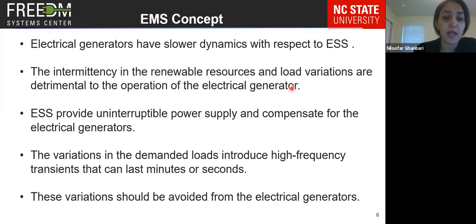The ESS should provide an uninterruptible power supply, and they are considered as a compensation for the electrical generators. And also we know that the variations in the demanded loads or the renewable resources would introduce high frequency transients. These high frequency transients can last minutes or seconds. The ultimate goal is to protect the electrical generator from providing these kinds of variations. But how are we going to do this?